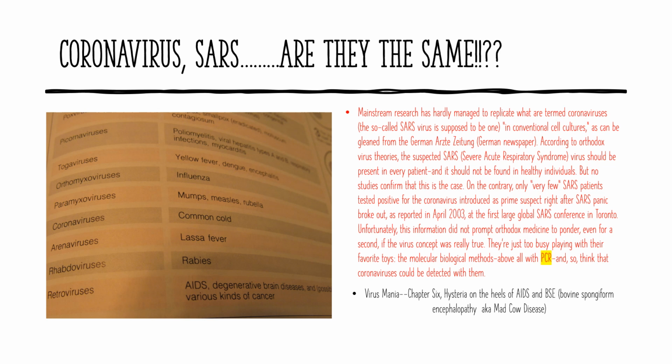So this is also taken from Virus Mania. This is from chapter 6, and it's called Hysteria on the Heels of AIDS and BSE, which is bovine spongiform encephalopathy, aka mad cow disease. If you see here, it talks about the different viruses, and as you can see, the common cold is considered a coronavirus.